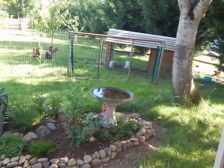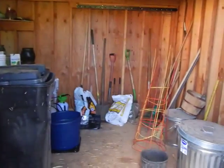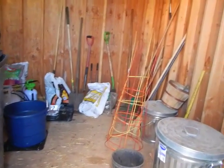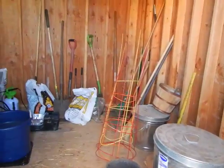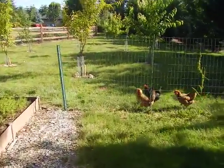So this is our little garden shed that I'm getting into right now. It's cluttered. He cleaned it all out, and, you know, it's a shed, so it's going to get dirty and messy, but you hear them just squawking.